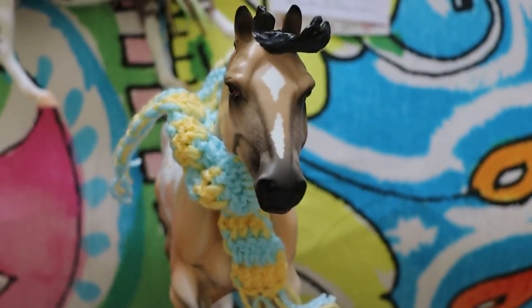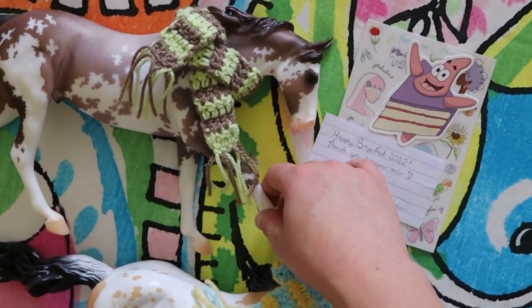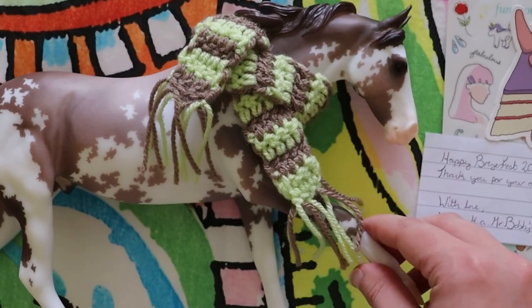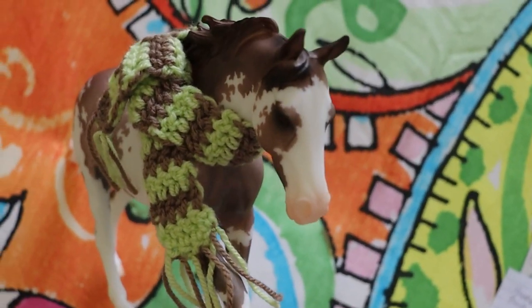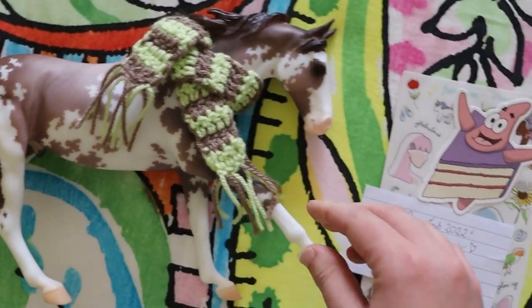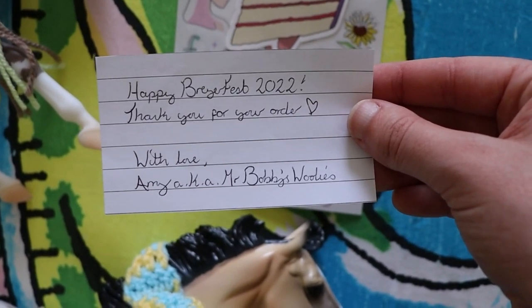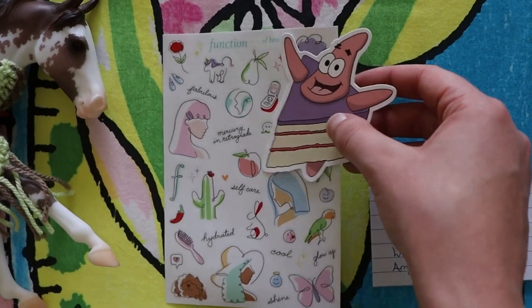I literally love it. I do have an unboxing video for these 2 scarves, so make sure you go and check that out. And then the second scarf I got was this mint and brown scarf, and it looks so good on Alaska. Like, the colors just look fantastic on him. He's so adorable. She also included a little message that says, "Happy BreyerFest 2022. Thank you for your order. Love from Amy." And then she also included some little stickers, which was so cool.